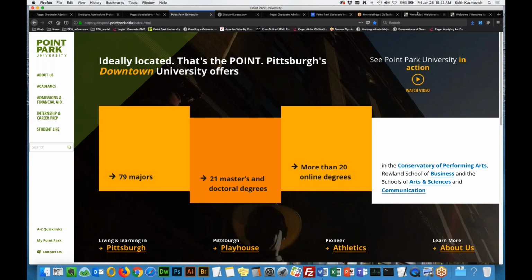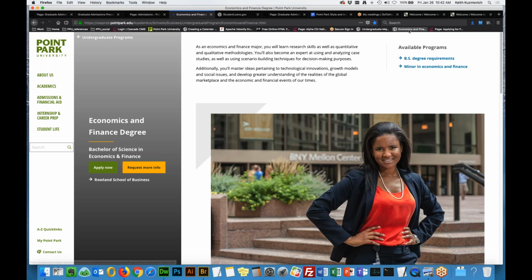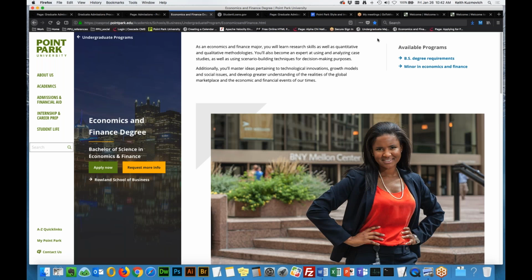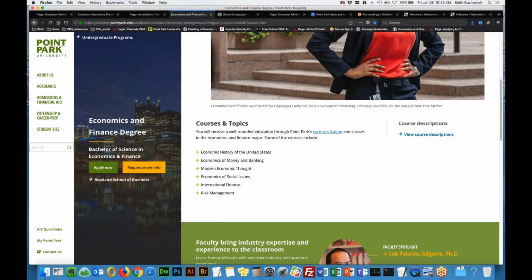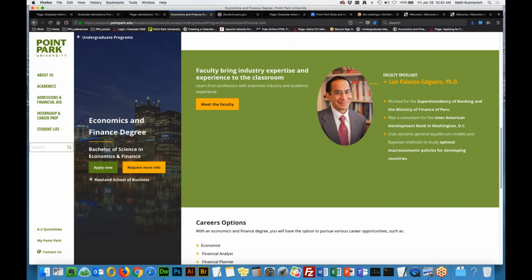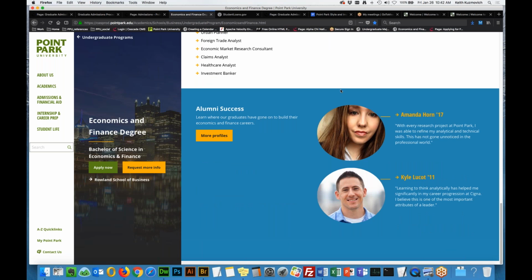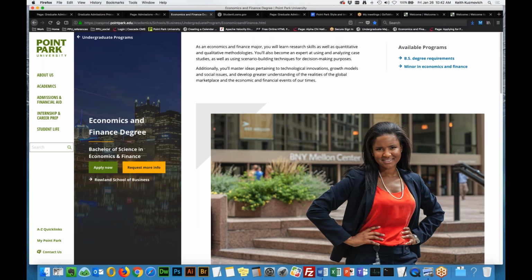And I'm going to also show you a degree page. Excuse me. Let's look at economics and finance. All the degree pages are going to be built using this new type of template that we have at our disposal. As you can see, we've taken a new approach to the content, giving it a lot of space, and using the opportunity to tell stories about the faculty, career options, alumni success stories, and so forth. This is just one example of a degree landing page. I can pull up another one for you here momentarily. On the left-hand side, you'll see that we always keep the Apply Now and Request More Info buttons readily available.